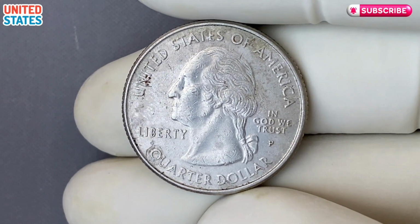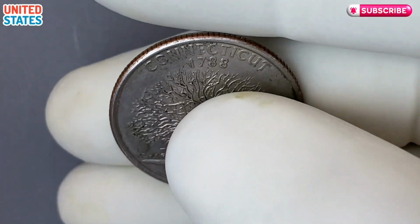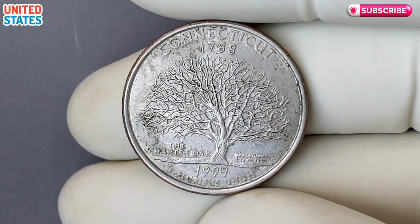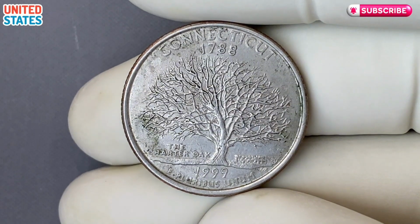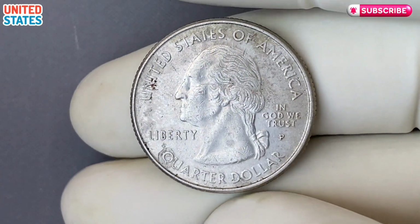To sum up, while the 1999 Connecticut quarter may seem like just another piece of pocket change, it could be much more than that. If you find a coin with the double die error, you could be holding a rare, valuable item that could fetch an incredible price on the market. So, keep your eyes peeled, because you never know when you might come across a coin worth $68,000.